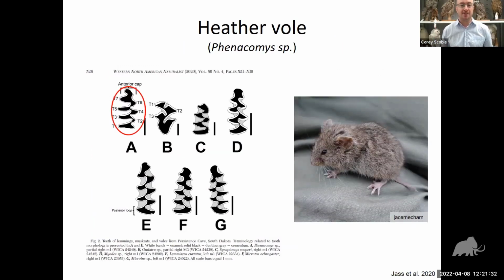Now, heather voles. This figure on the left-hand side is from a different publication that Dr. Jazz and colleagues published a couple of years ago. They were looking at material from a cave in South Dakota, and they found a number of teeth from lemmings, muskrats, and a few species of voles in this cave. Really interestingly, they found teeth from heather voles here in South Dakota. Where this project came from is finding this material. Dr. Jazz realized that there could be quite a bit of variation in the morphology of the teeth from heather voles, especially because it's in the fossil record and from quite a ways away. So we should describe that variation in teeth of heather voles.